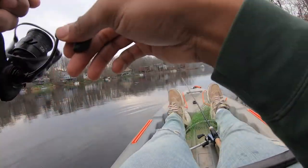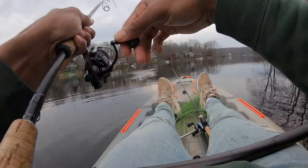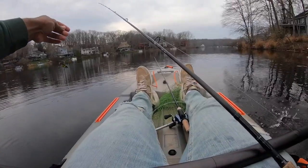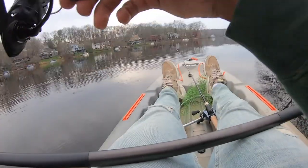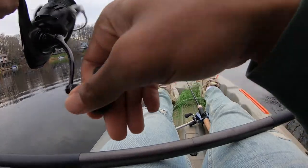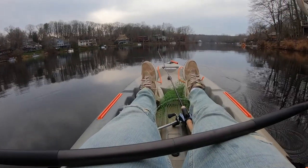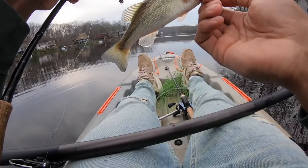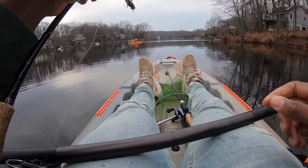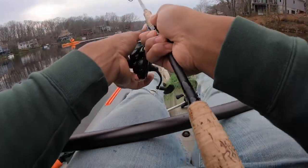Got one. Oh, this might be a good point right here, man. This is a bass, just barely hooked. That was quick too. That one right there, he just came up and swallowed it. He's not that big, but at least I'm finding fish. He's staying down. Yeah, nah, he's a little dinker too. Caught him slow rolling that little blade bait.